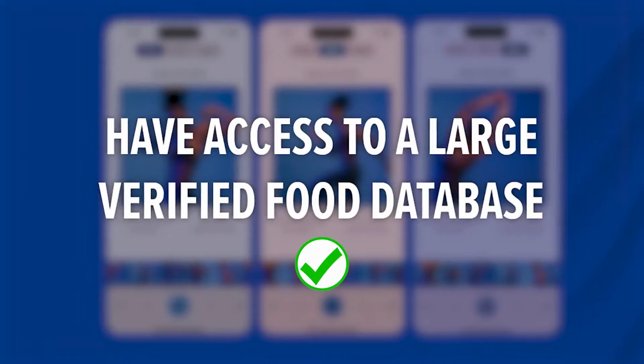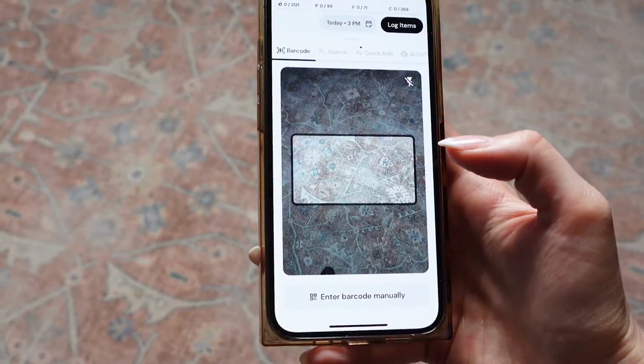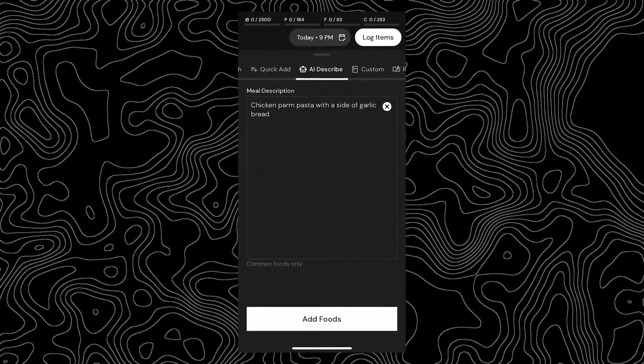Some other things we like about this app is that you have access to a large verified food database, so you can be sure that your intake is accurate, because the food database contains only verified entries, which makes it easier to achieve your goals. So you never have to second guess if they're accurate, because they're verified by certified nutritionists. You can easily and quickly log your foods using manual entry, like the barcode scanner, AI describe, or recipes, making you a lot more likely to stick to food tracking and more likely to hit your goals as a result.